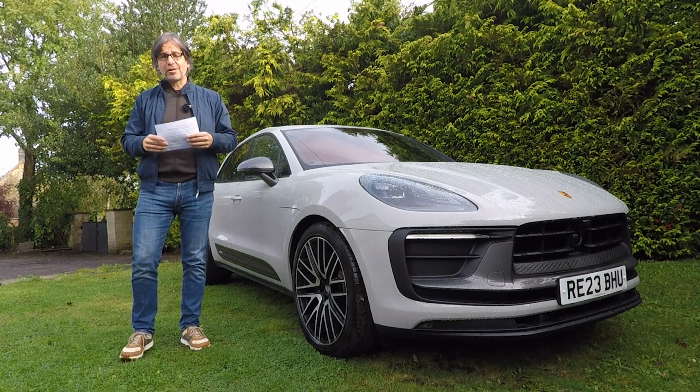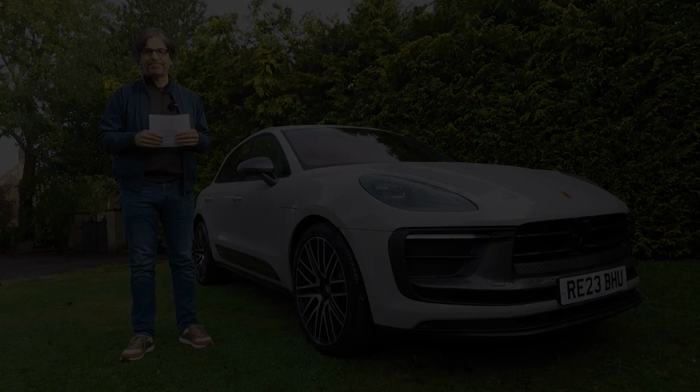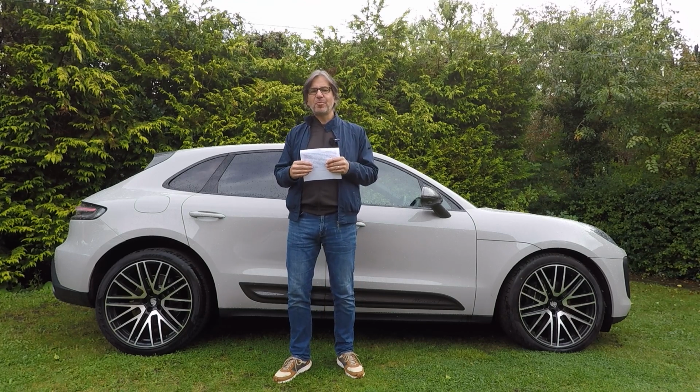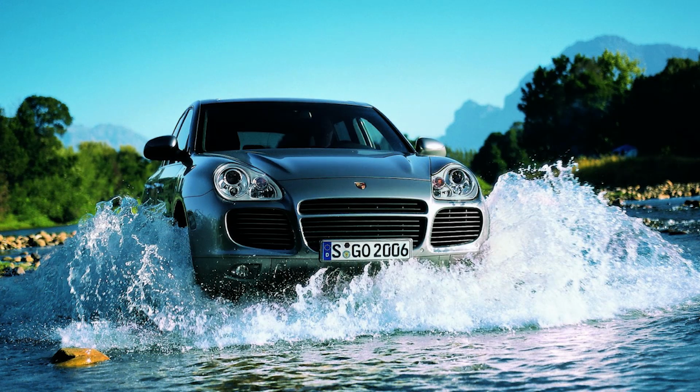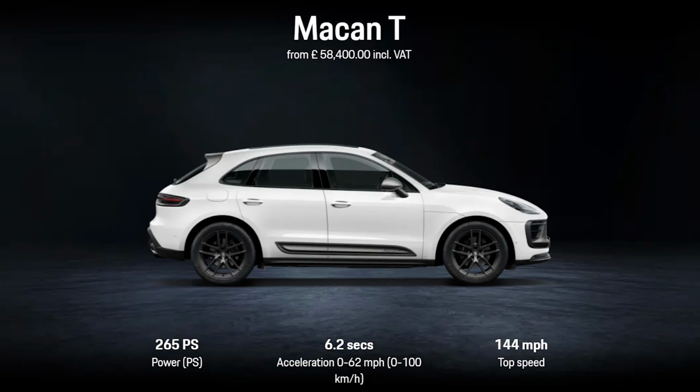But before we do that, let's get started by having a look at the Macan T's vital statistics. The Porsche Macan was launched in 2014 as a slightly smaller and more affordable alternative to the car many say saved Porsche from financial ruin, the Cayenne SUV. In late 2022, we got the Macan T, which is the car we have here. And this sits between the base model and the V6 S model.